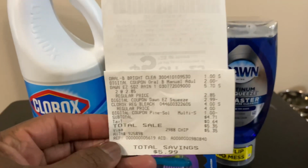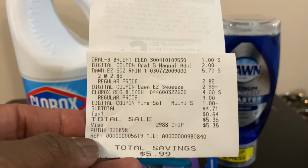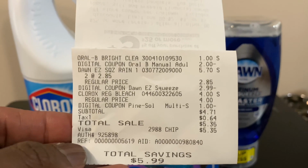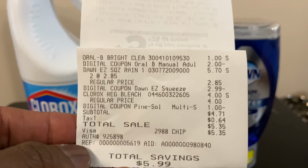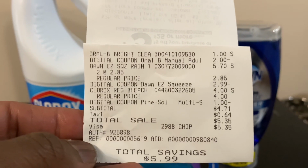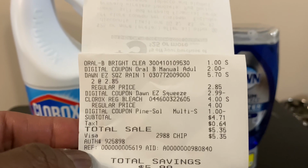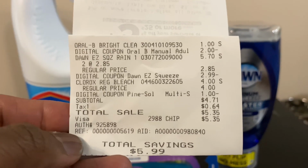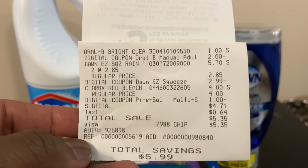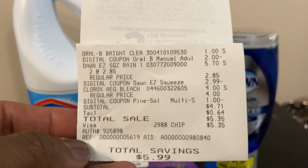Hold on. Here you go. So there is the Oral-B, and you see where the Oral-B is $1, but the $2 digital. Then there's both of the Dawn Easy Squeeze. They are $2.85 a piece for both of them. You see the $2.99 came off. There's the Clorox. The Clorox is $4 and the dollar did come off.